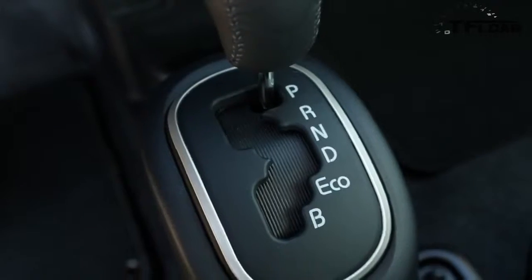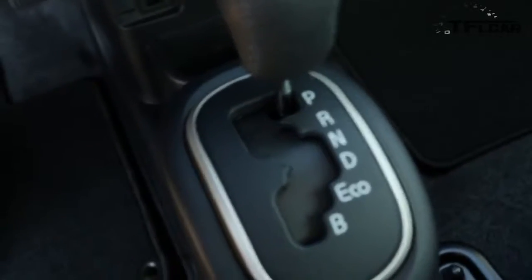So the MiEV has got 3 different driving modes. I've got your regular drive, your eco, and then one that really helps out with your regenerative braking. So we're going to throw this puppy in eco, and you can really tell when you're in eco mode, there's just no takeoff whatsoever. And now this bus is in the way.